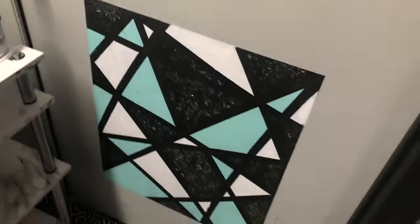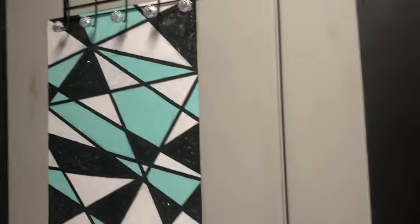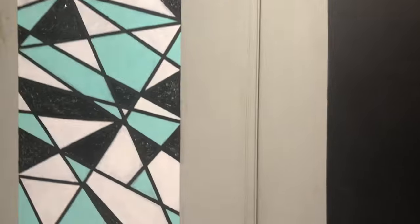Okay, so I just want to show my little doors in my nail room. I did these like last year, maybe the year before. Honey, I don't even know. Time just be moving. But yeah, this room, I'm going to insert a clip of what this room used to look like because it used to be tragic.